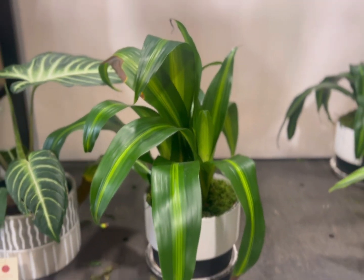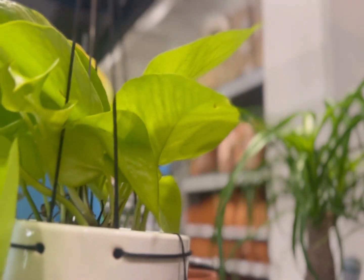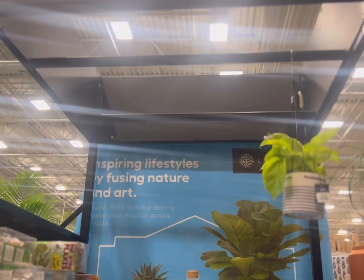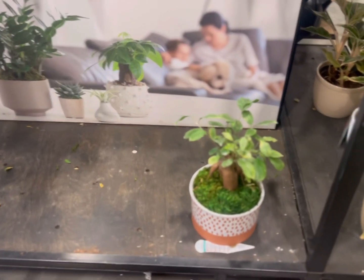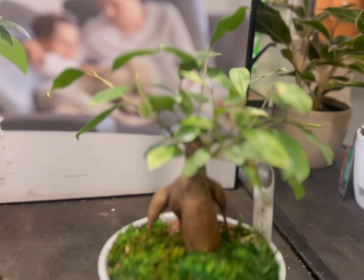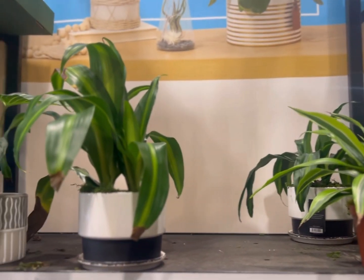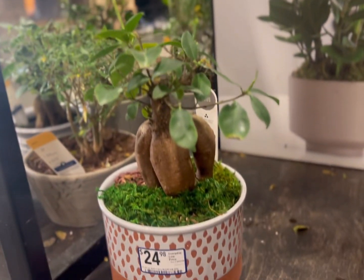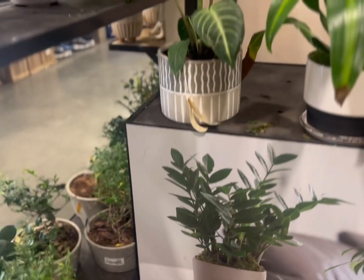And they have the xanthosomas, and they have, what are those things again? I'm drawing a blank. Those are the cane plants, though. They look like dracaenas. Yeah, they're a type of dracaenas. And then this bonsai was just amazing. All these different, how can I draw a blank on dracaenas, guys? Anyway, this bonsai, look at it, $24.